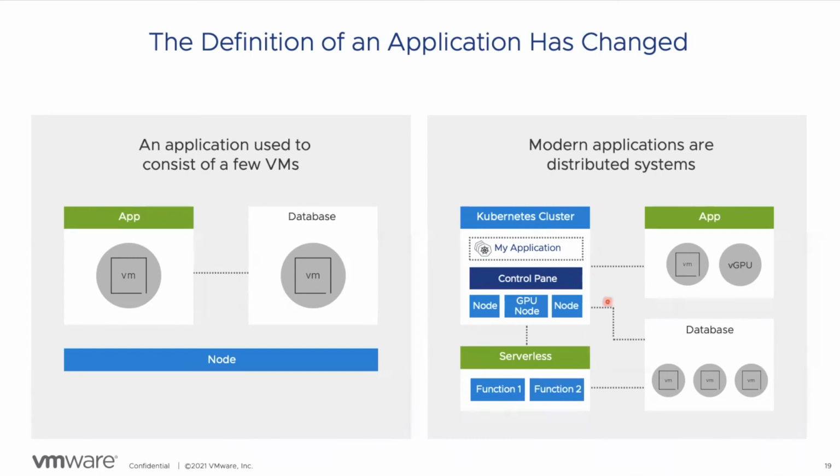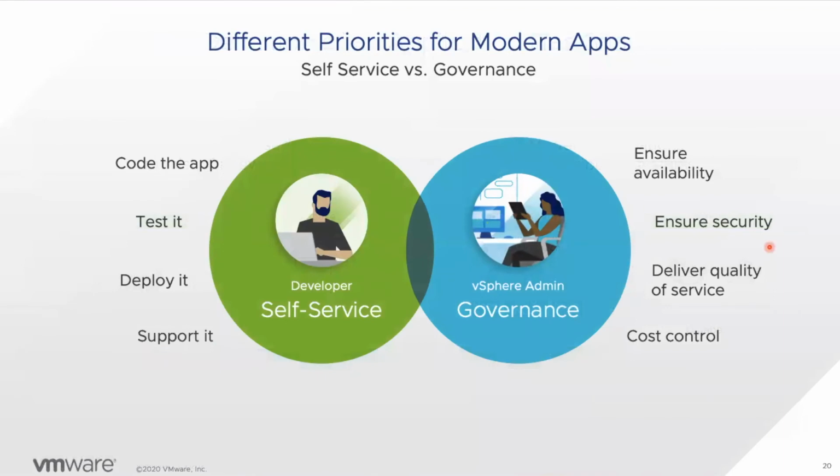Now, with that means that we also have different priorities for modern applications. From a developer perspective, they're really concerned about self-service. They want to code the application, test the application, get it out there deployed, and then pass it off to the support teams and move on to the next application. And they really want this to be available on demand.